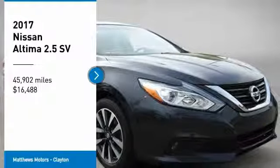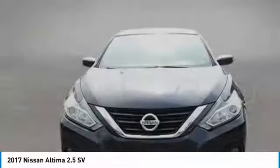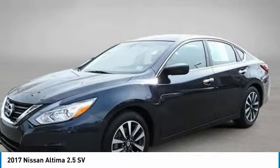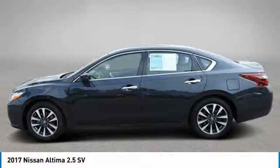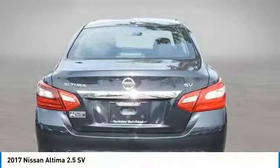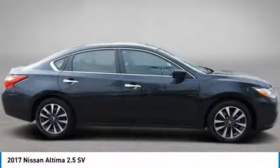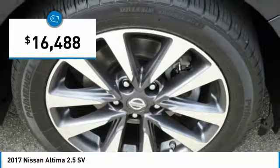Stop by and take a look at the 2017 Altima. The Nissan Altima offers advanced features to make life easier, including push-button ignition, which comes standard. Combine that with a powerful V6 or efficient four-cylinder engine, 6 standard airbags, and over 5,000 quality and performance tests, and you'll see the Nissan Altima is made to drive and built to last, and is priced below $20,000.